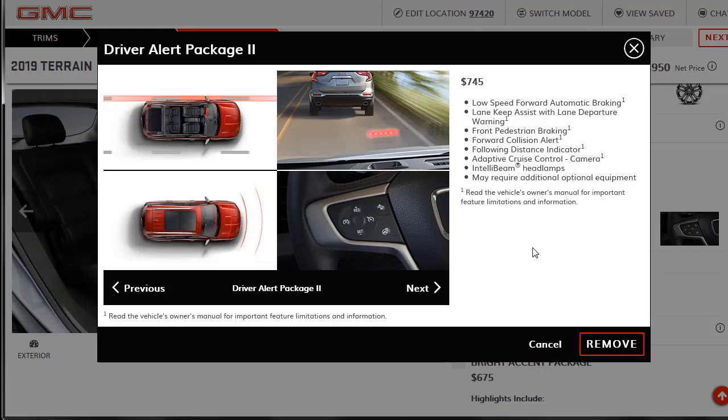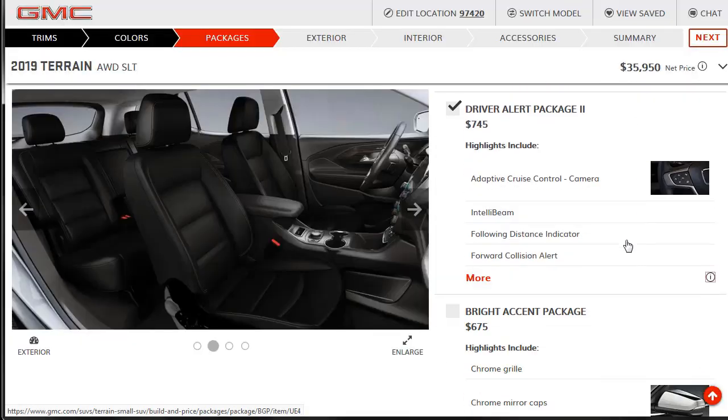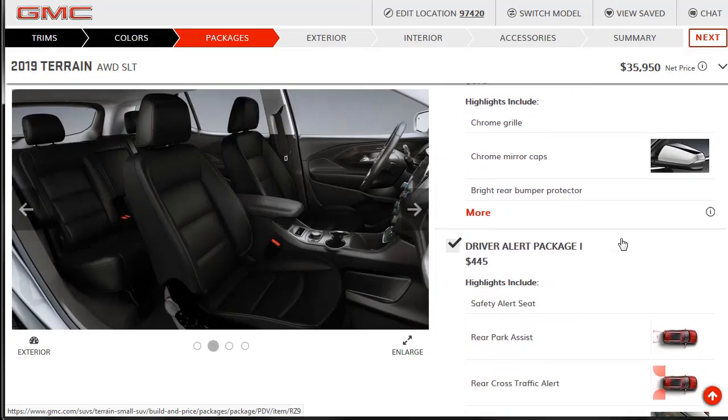Remember I was saying that this vehicle, you're going to miss out on all that safety tech. You have to pay additional for it. I'm sure the Denali trim might get some more because it starts at a higher MSRP, but here's where we're at with the SLT, and if we want all the safety tech, we're going to have to pay extra for it. So this is all the extra safety tech that it gave us. Lots of stuff.